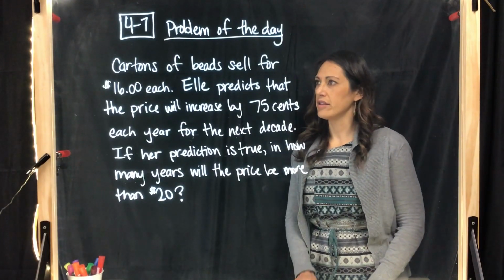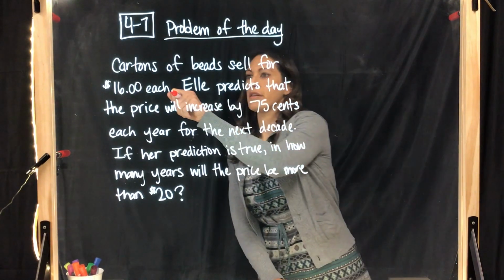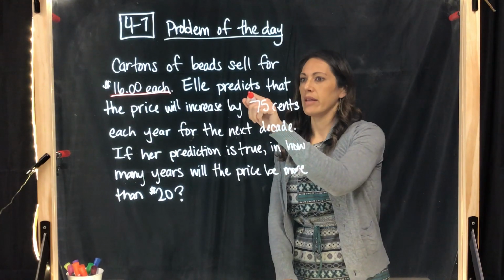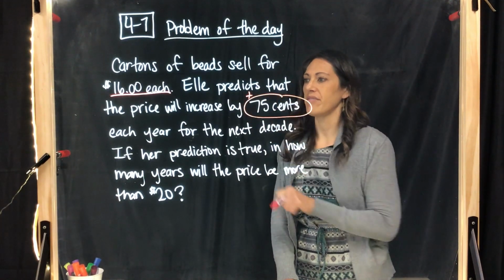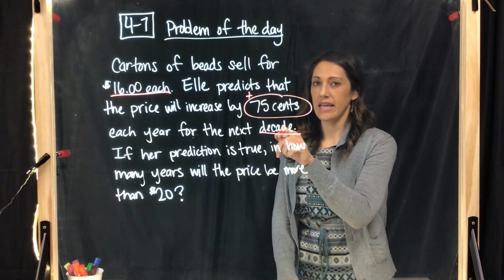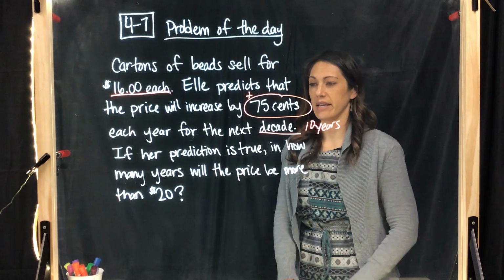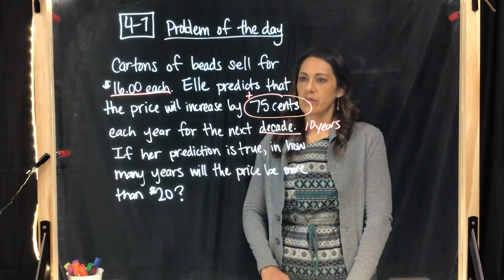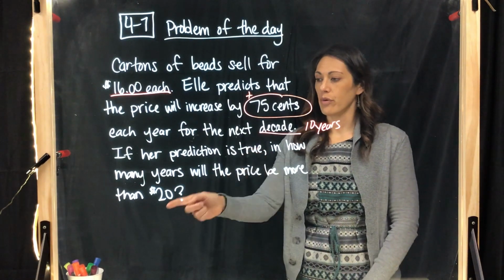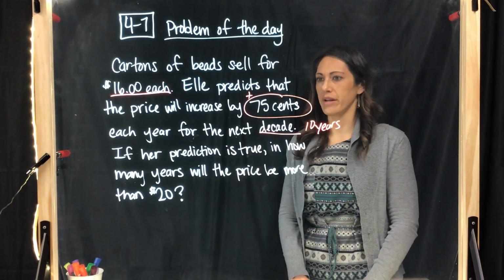Okay, let's take a look at the information that we know. We know that the cartons are selling for $16 each, and that will increase by 75 cents over the next decade. Deca means 10, so that must mean 10 years. Okay, so over the next 10 years. Now we wanna know if this would be true or not. If it's true, when will she get to more than $20? Or when will the cartons get to more than $20?